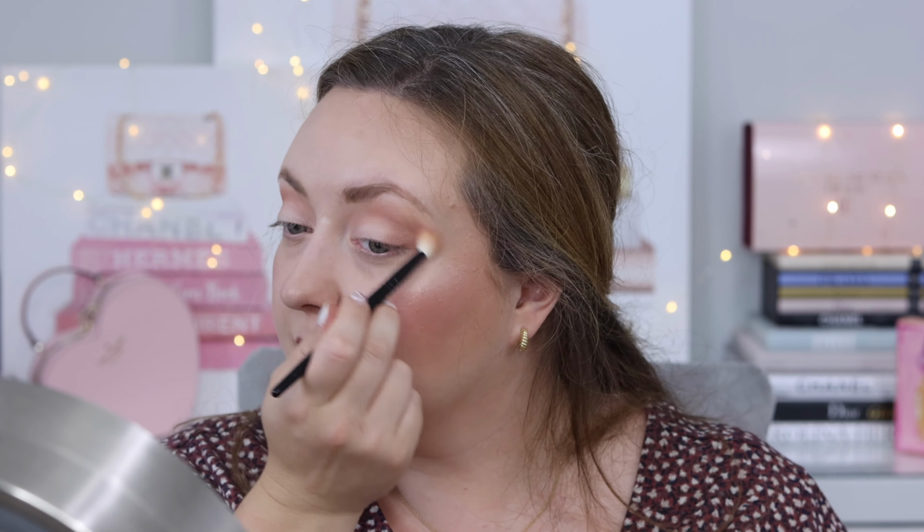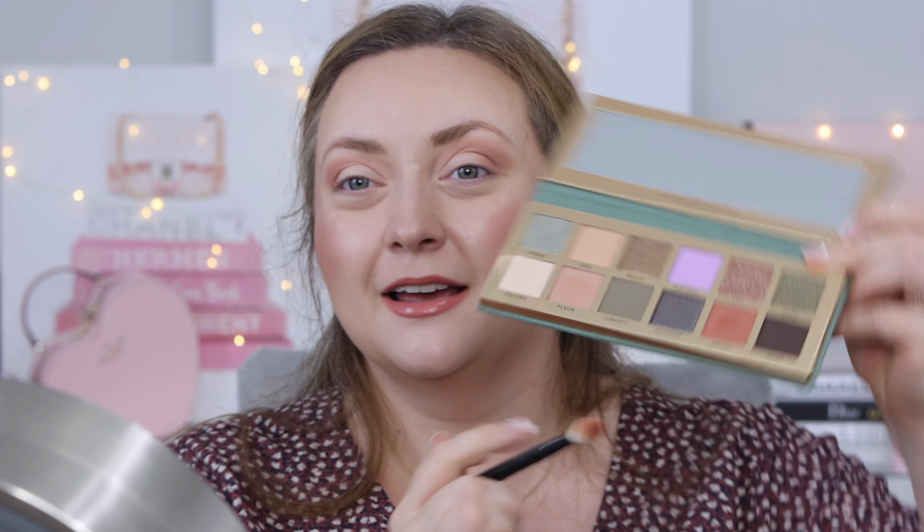So far, I'm definitely finding the mattes are easy to build, but they are not easy to blend. But I think this gives most of the shape of what I want. So I'm gonna go in with Metro, which is a matte terracotta. And we're just going to keep that in the outer V.